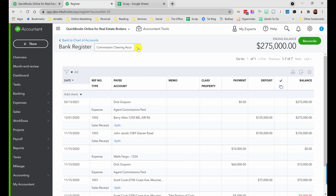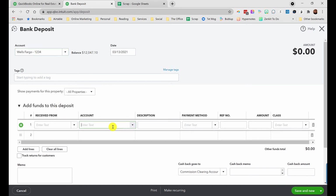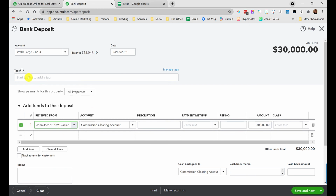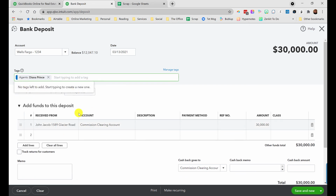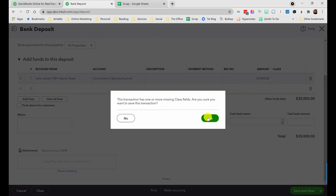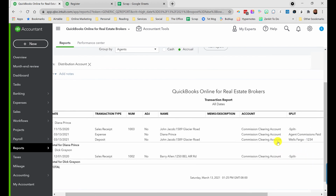And here's how we're going to record that. So I'll go into our bank account here, and we're just going to go over here to bank deposit. And the account is going to go against commission clearing. Okay, so it's going into our Wells Fargo account. We're going to take it out of commission clearing. This is going to zero that out. 30,000. Okay, in the receive from, we need the listing. That's how we associate this transaction with the right listing. So in receive from, we're going to go to Glacier Road. Okay, this is going to be Diana Prince. Okay, and save and close. And yes. And now we zero out perfectly.